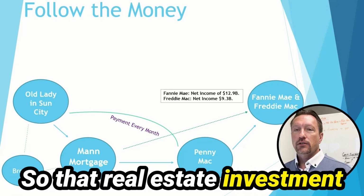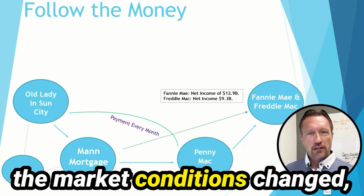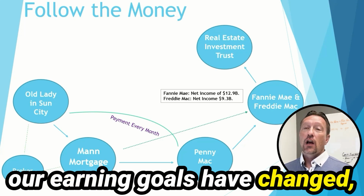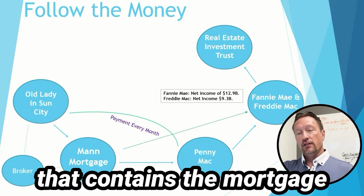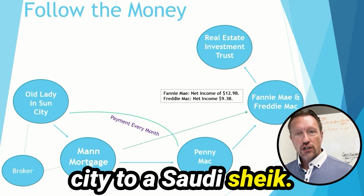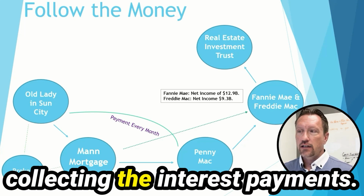So that real estate investment trust might hold it for a while and then ultimately decide, hey, the market conditions changed, our lending goals have changed, our earning goals have changed, our expectations have changed. We are now going to sell that mortgage-backed security that contains the mortgage of our little old lady in Sun City to a Saudi sheikh. So the Saudi sheikh may then hold on to that bond for a while, collecting the interest payments.